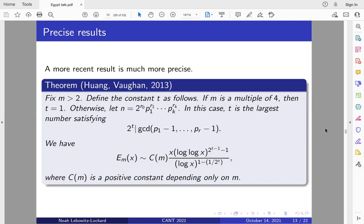And then from that, you get that E sub m of x is asymptotic to this constant multiple of x, log x to the 2 to the T minus 1 over log x to the 1 minus 1 over 2 to the T. And C m is some constant that only depends on m.